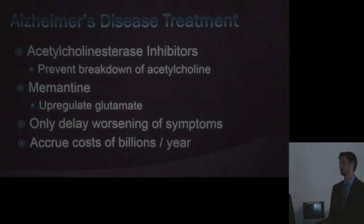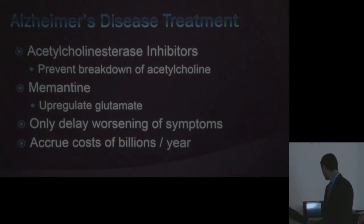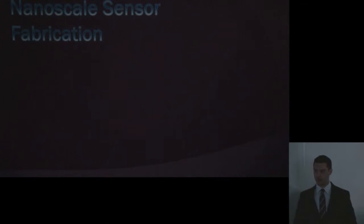Research has shown that the positive effects of these drugs only typically last up to a few years after medication is started. And the drugs themselves accrue costs of billions of dollars per year for patients. So now I'll be getting into what our sensor will look like. Just right before, I want to touch on those past two slides: we think our value is, one, giving this diagnostic tool that's not really there, and two, using it to help enable the development of treatments that actually target the problem and not just try to mitigate the problem of Alzheimer's.